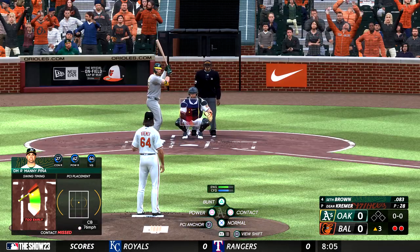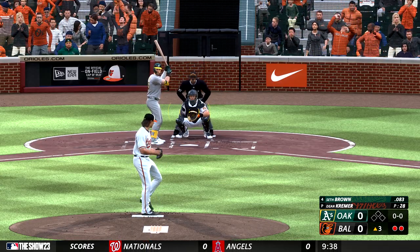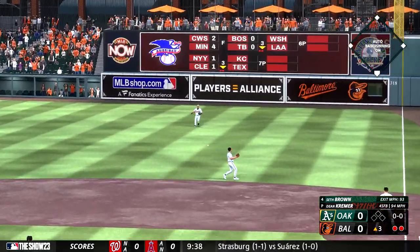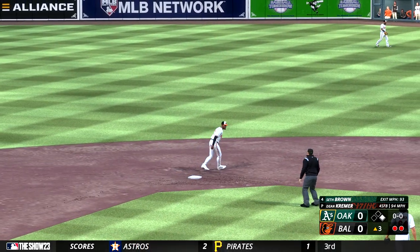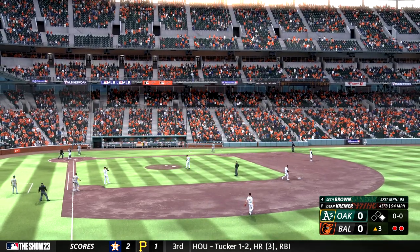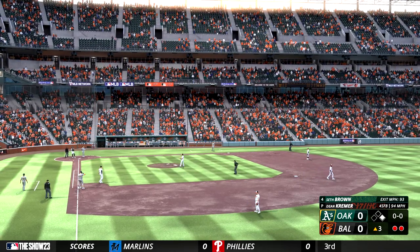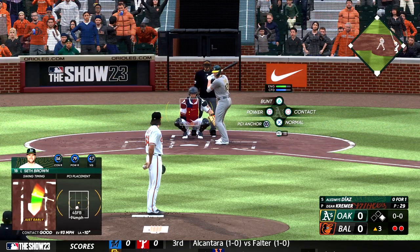So here's Brown at the plate. Sneaks through, base hit. So a two-out knock keeps the inning alive. We've all seen the defensive shift make a big difference in defending against pull hitters, but it's not foolproof. He pulled it as expected, but he found a hole that time. Aledmys Diaz now.